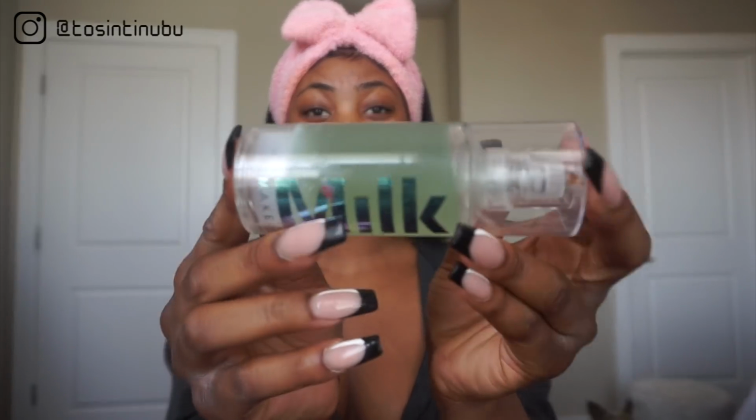So y'all, I'm really sorry. The only thing in here that is not going to be drugstore is this Milk Hydro Primer. But the reason I did that is because, y'all, this is the best primer I've ever tried in my entire life. I understand this is a drugstore routine, but you need to invest in that primer. It's $15 and y'all need to go get it, okay?